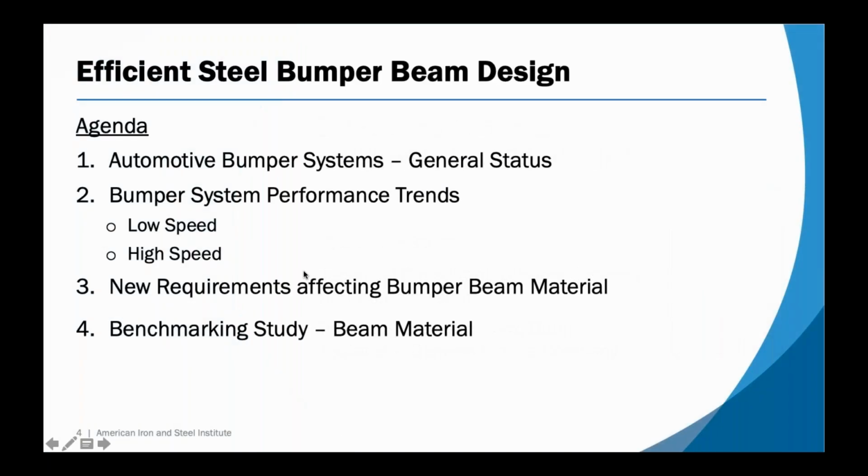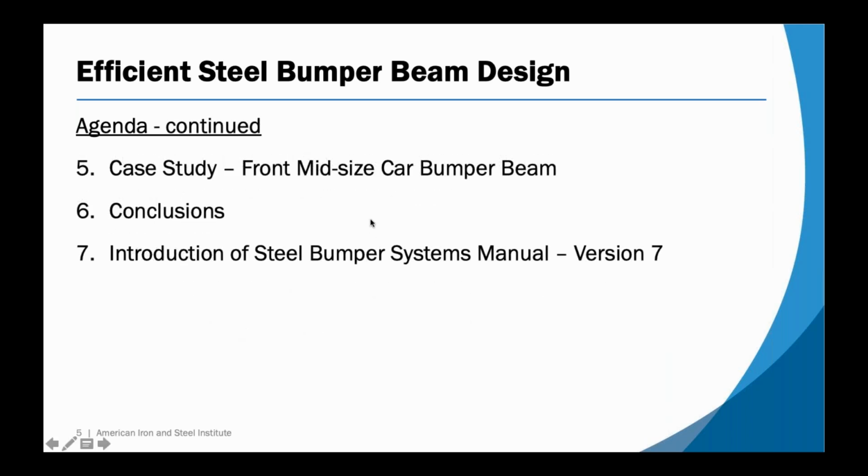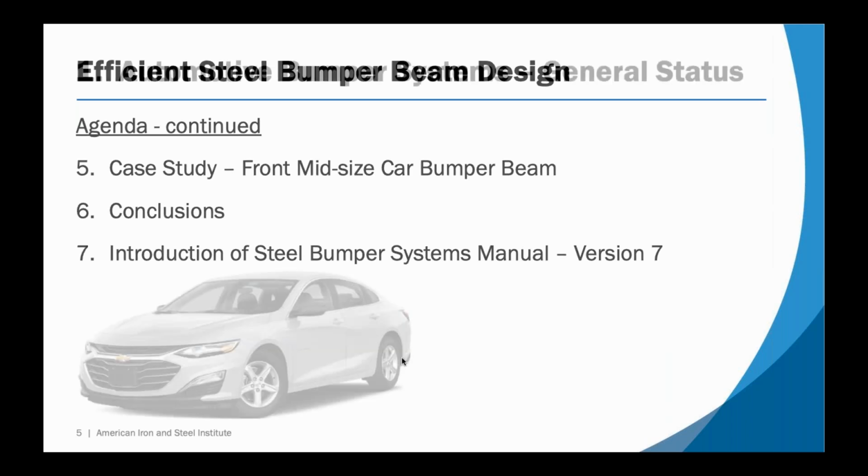We'll look at the agenda, kind of what the structure we're going to look at here is, just to kind of level everybody. We'll look at kind of the general status of what bumper systems are right now. Look at the bumper system performance trends for both low speed and high speed. Also looking at new requirements that are affecting the bumper beam materials that we're choosing. A benchmarking study we did on beam material. Then look at a case study that we put together for front mid-size car bumper beam. And that will then draw some conclusions, and we'll introduce the version 7 of the new Steel Bumper Systems Manual. So let's begin.